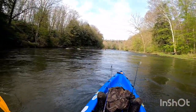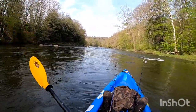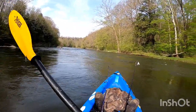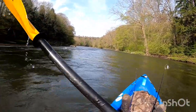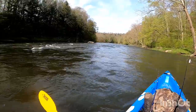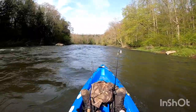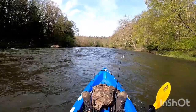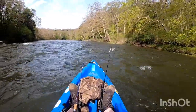All right, guys, so what I'm finding is this upper section has some more rapids than I expected. I'm really hoping the water slows down here a little bit. It's been fast. I really don't even think I could anchor here. It's just going too good, and I'm through the holes before I know it. Bam. Like, you know what I mean?